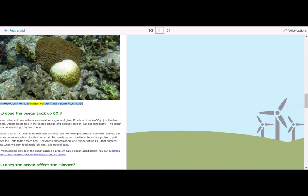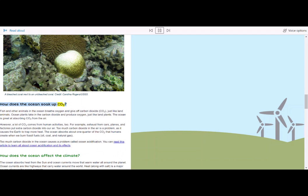A bleached coral next to an unbleached coral. Credit, Carolina Rogers/USGS. How does the ocean soak up CO2?